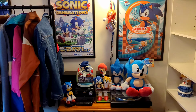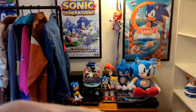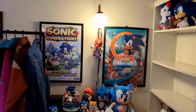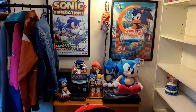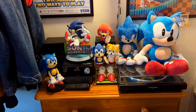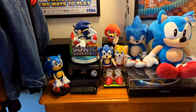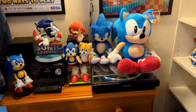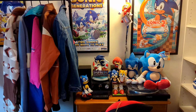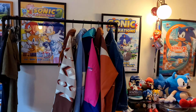Then again, this is a High Five set. I've got more Sonic stuff here, more pictures there, and there, and there as well. That's a High Five CD system and the vinyl player there. So I'm just going to go around here now.